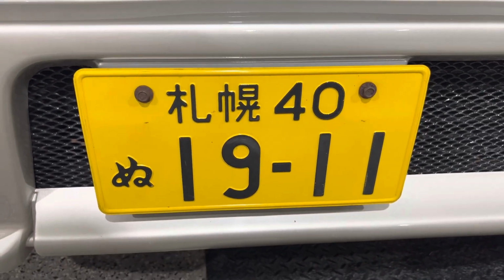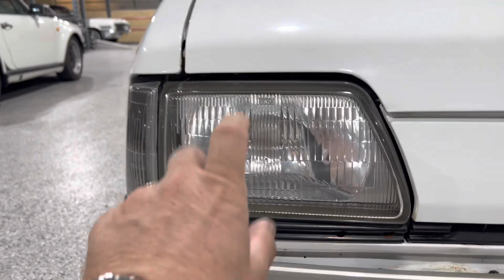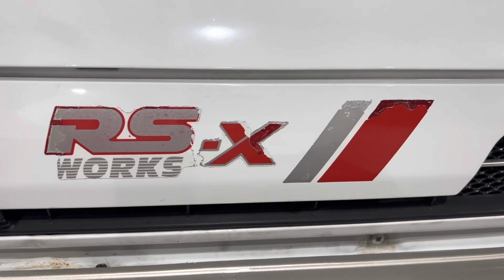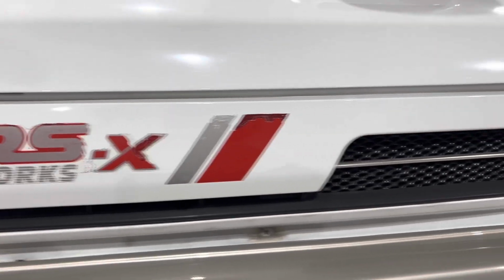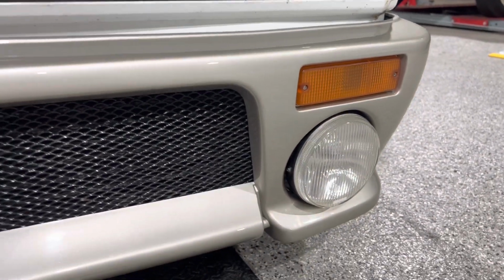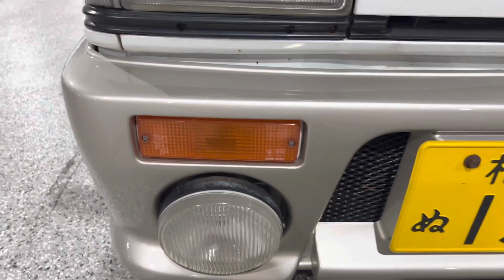Absolutely love the Japanese tags that came with this car. Got our fog lights. Headlights are nice. They're glass, which they don't do much anymore. All of the logos kind of have some patina to them. There's our other one, fog lights. Actually, I mean, if you consider this car, it is in nice condition.